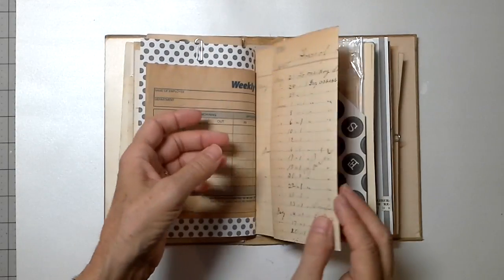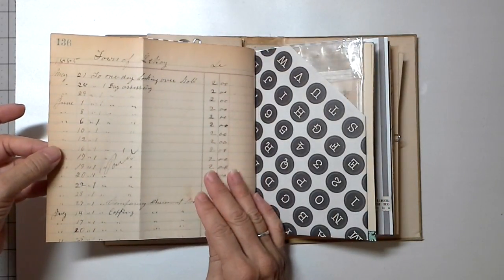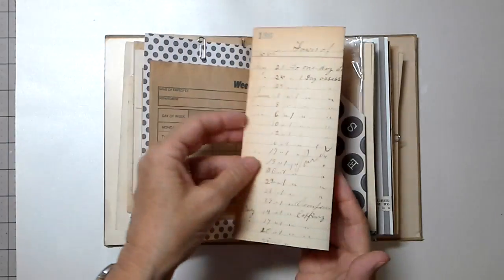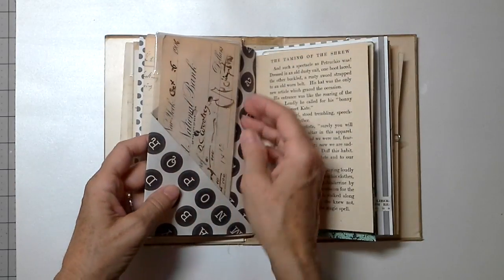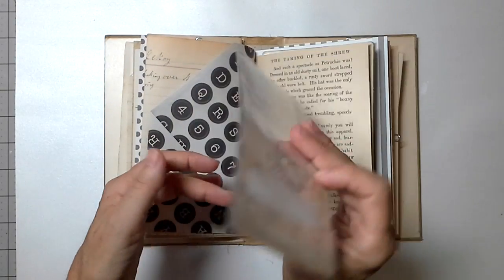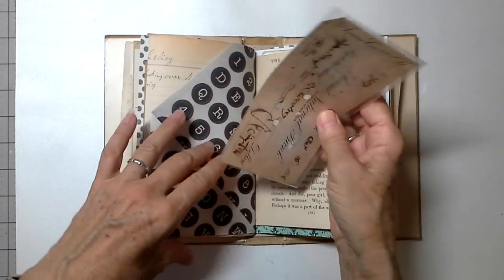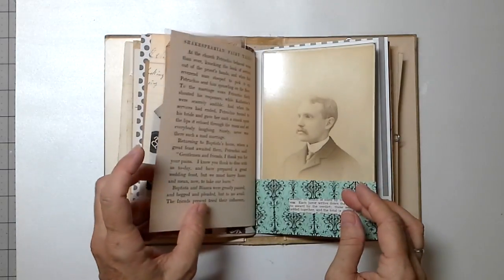1885 ledger right here. I like looking at the ledger entries. A check from 1906. Love checks like this that have the recipient's signature on the back. More of The Taming of the Shrew.